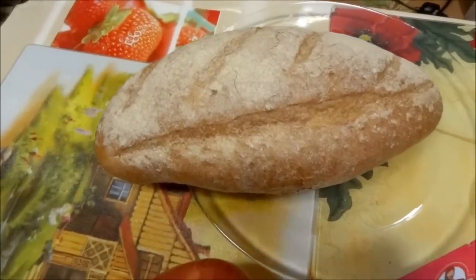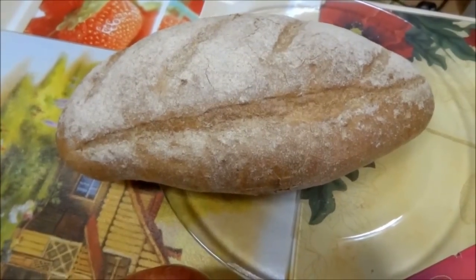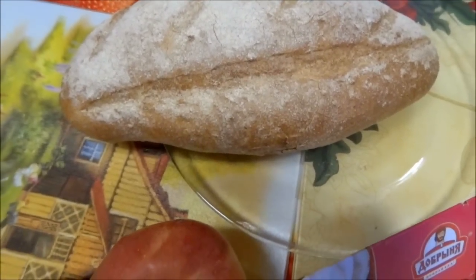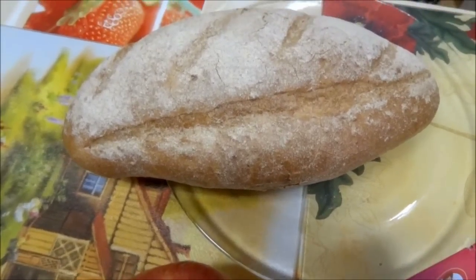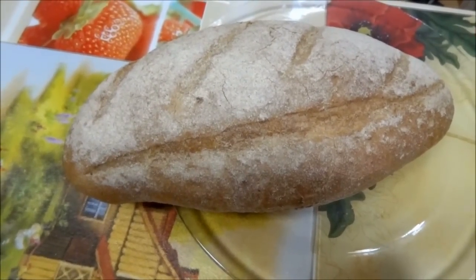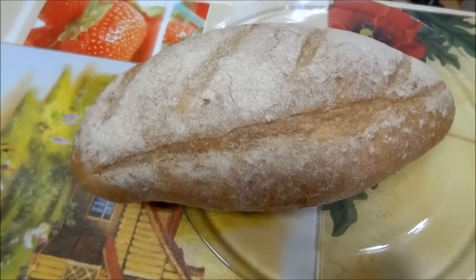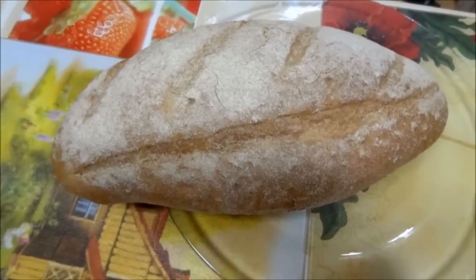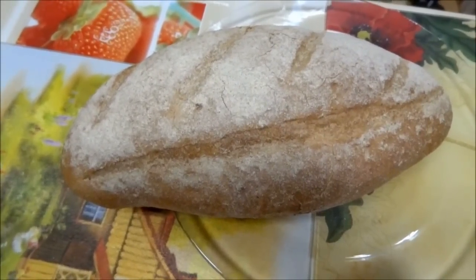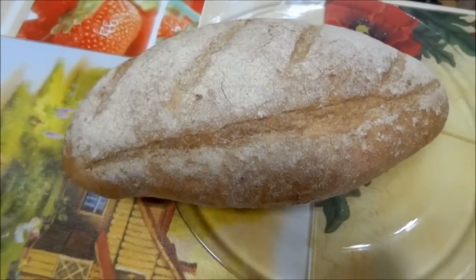Okay, so let's start with bread. We have here a bread which is not just typical bread. It's made from buckwheat flour, and it's about 300 grams, very nice and tasty. This one costs 18 rubles, and the dollar has different prices right now, between 50 and 60 rubles per dollar. So that would be about 30 cents roughly.